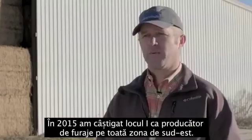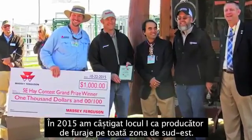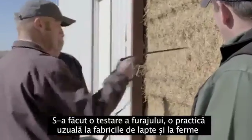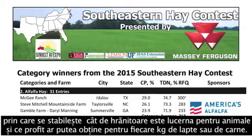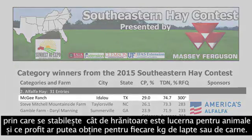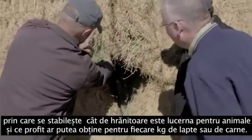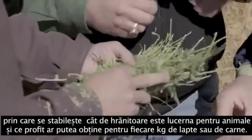In 2015, we won the Spring Forage Award at the Southeastern Hay Contest in Moultrie, Georgia. It was based on testing, and all of the hay tests came back at over 300 relative feed value on that sample. Relative feed value is a test used by most dairies and feedlots to test the quality of the hay, and that's also how they determine how much of it they need to feed to gain a pound of milk or a pound of beef.